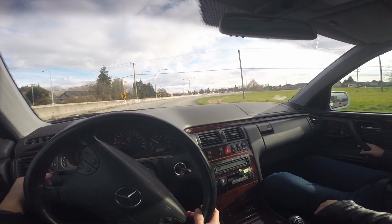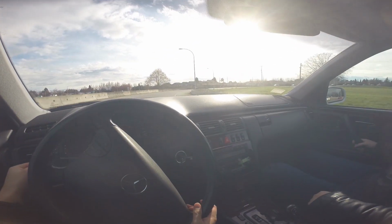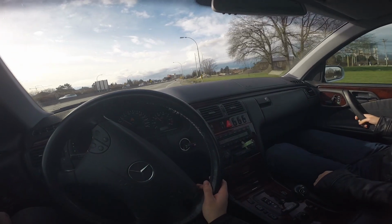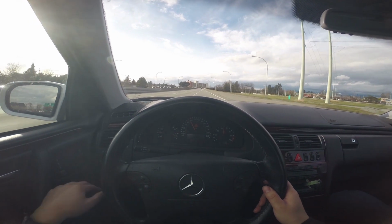I'm always surprised by the handling of this car. It doesn't really give you a lot of feedback. You don't really know where it is, so you just kind of have to know it. But it does take off. Yeah, it does. It does take off.